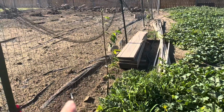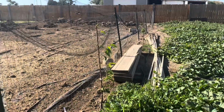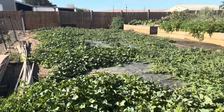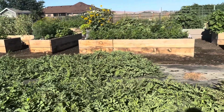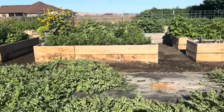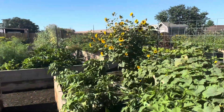These two trees right here are two cherry trees that I planted earlier this year. And, you know, they're just making their way in the world. So they're doing okay. I did plant another apple tree at the same time and it actually ended up dying. So never really got any leaves on it.